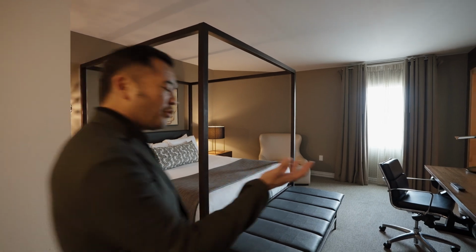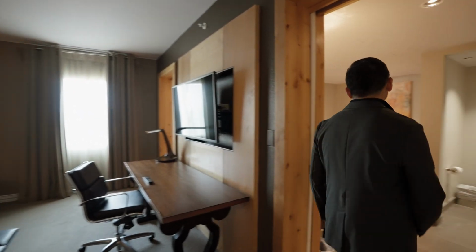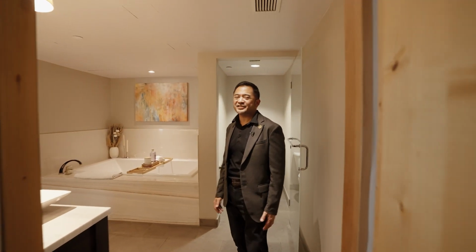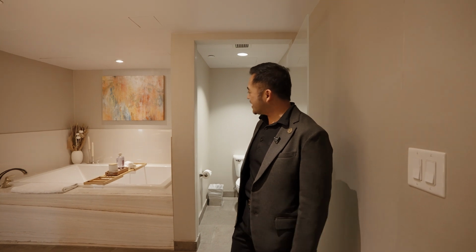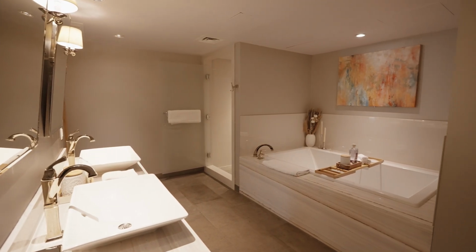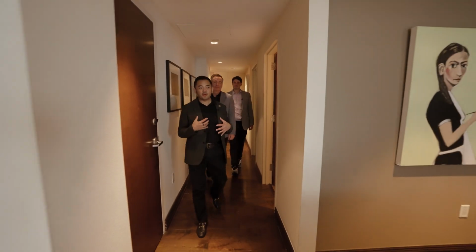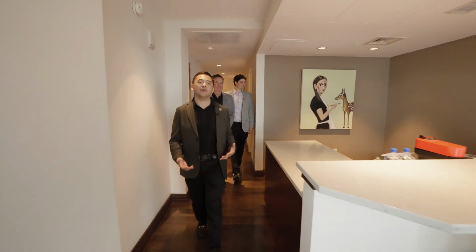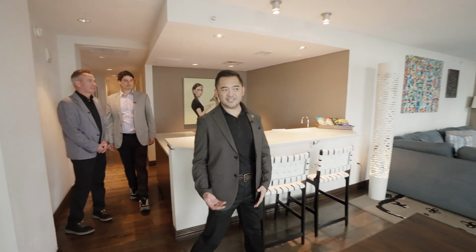King-size bed, of course, a great working space, an awesome large bathroom, complete with a soaking tub. Nothing says relaxation and sophistication a little bit more than a relaxing tub that's set up for you to have some time to unwind, as well as an oversized bathroom for you to be able to get ready in. So aside from having a great oversized bedroom and bathroom, one of the highlights of this suite is also the living space that is commensurate with the size of the guest room.